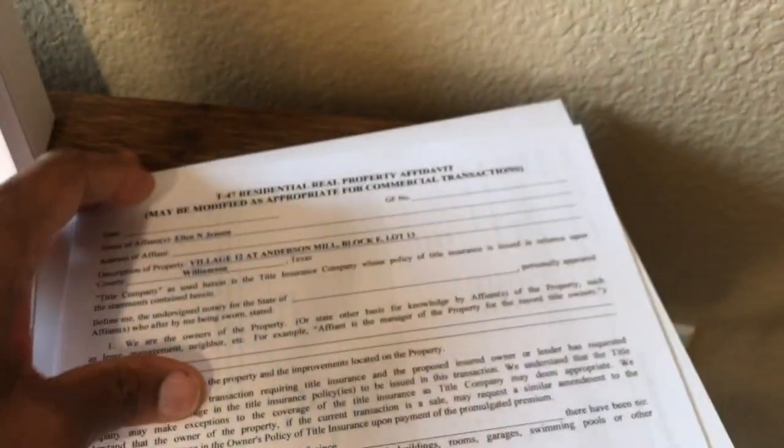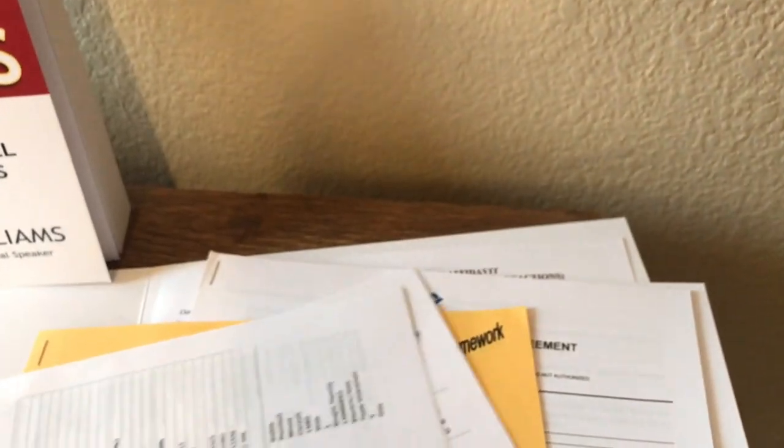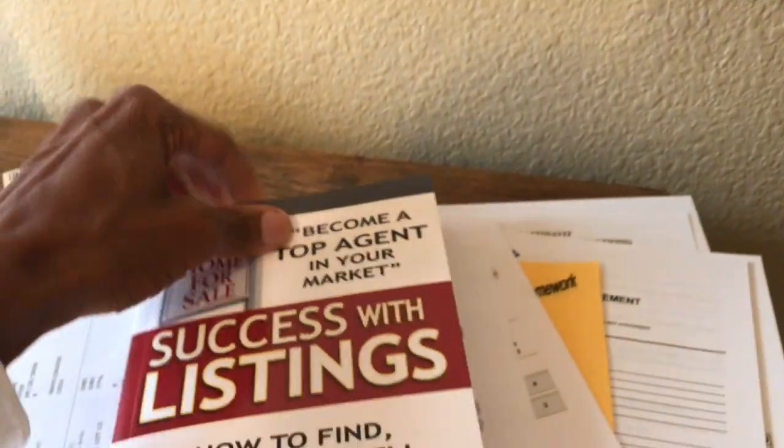And then, of course, we've got the disclosure notice here. Most MLSs require a disclosure notice. This is what we call T47 that we use. Again, all this stuff is written in my book, Success with Listings. If you don't already have it, you need it.